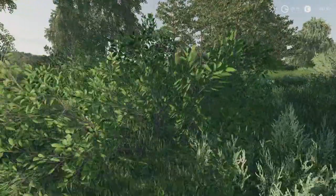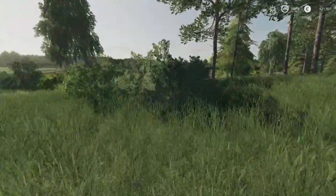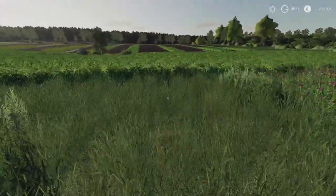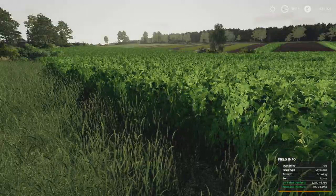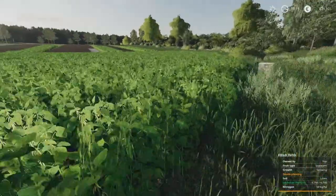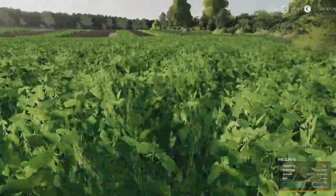Right, we're here down at field 6. The strips are growing very nicely. I put soybean everywhere else as well. I've got my field info on, so this is the situation. Obviously, I've got lime there as well.